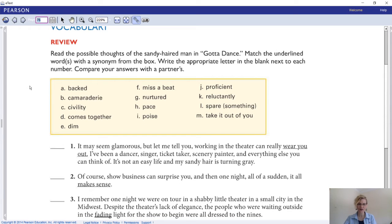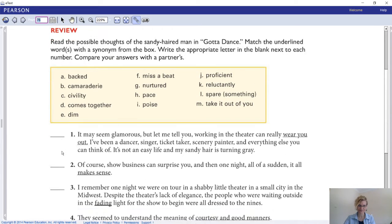Now you have numbers 1 until 13. Read it, yeah, and see the underlined words. For example, number 1, we see wear you out, and find the synonym in the box that gives the appropriate meaning and put that letter on the line before the number. You can pause your video and do that. Go ahead.